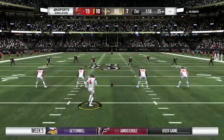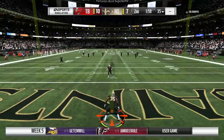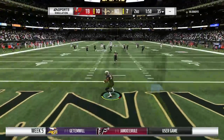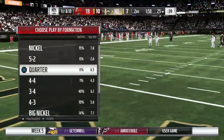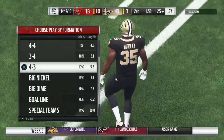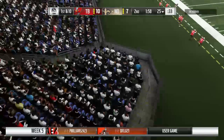The punter Pinion now to kick this one away. This will be taken to the back of the end zone. And he won't return this one. He'll go down to a knee, and they'll start at the 25. Out is the Saints offense now as they get ready to take over here.